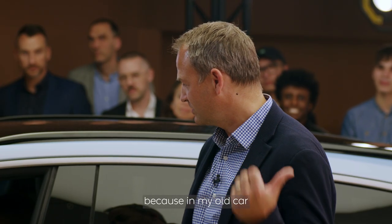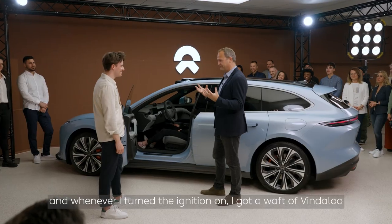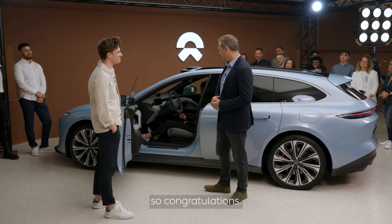That's really clever, because my old car actually dropped a curry into the ventilation system, and whenever I turned the ignition on, I got a waft of vindaloo. So it was a little bit unpleasant. But you look really comfortable in there, so you've obviously done a great job with the interior design, so congratulations.